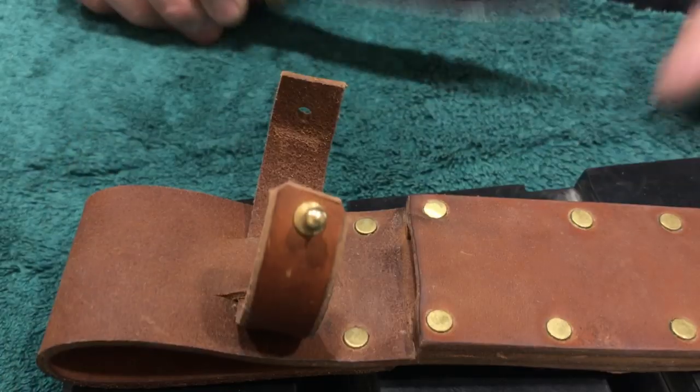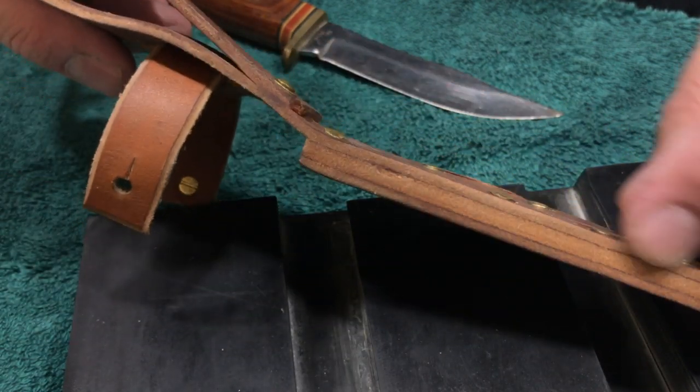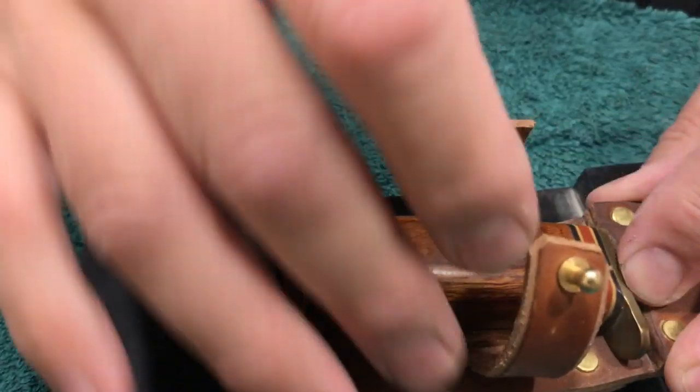No sheath though. So I made a sheath. I spent a lot of time. This is my first sheath. Making this, I put a last in this, and rivets, and figuring out how to get the rivets and sizing and the whole thing, but a lot of time in that.